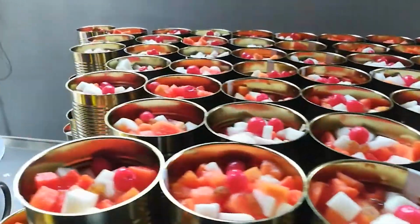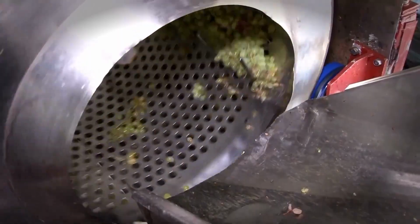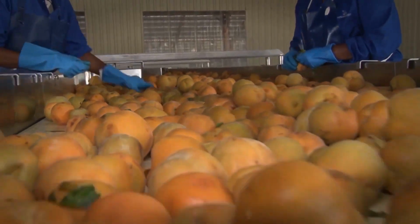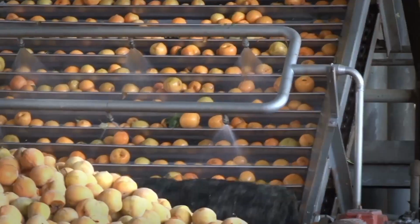First, let's discuss how this fruit ends up in the can. The process begins with harvesting ripe fruits. The fruits are sorted to ensure that only good quality and properly ripened fruits are selected for further processing. The fruits are thoroughly washed to remove dirt and impurities.